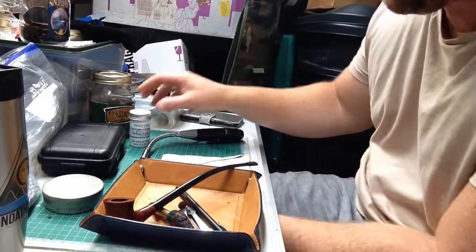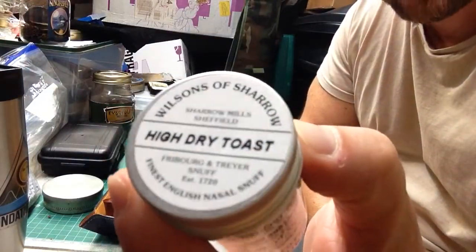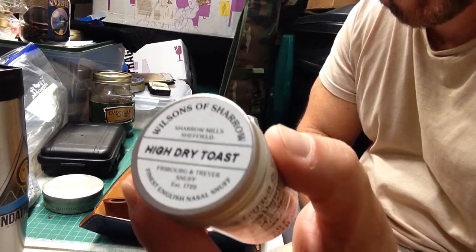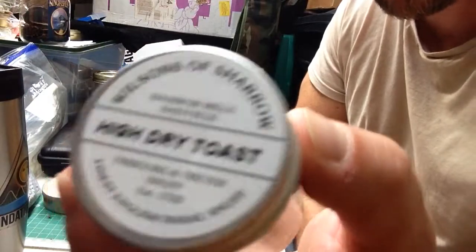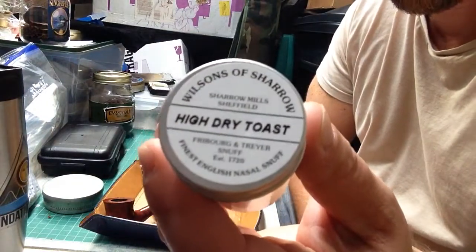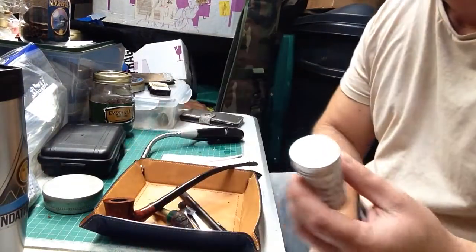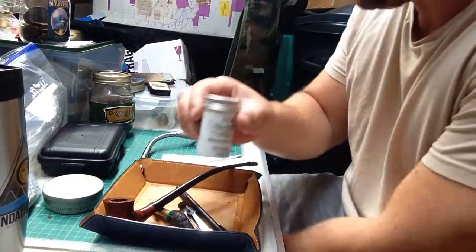Snuff wise, I've been on this, Hydride Toast. For me, it's more of an autumn snuff. It travels very fast. It's a very fine grind, so if you're new to snuff, then I don't recommend it at all. It will just shoot down your nose, and you'll definitely sneeze on this one.